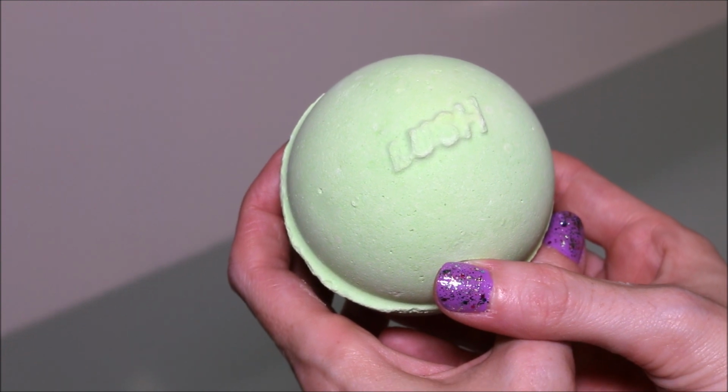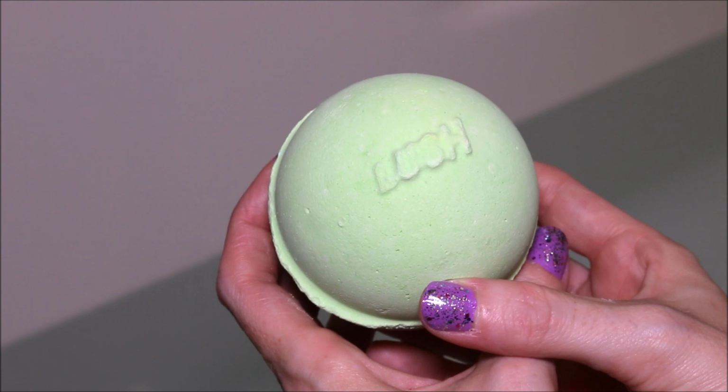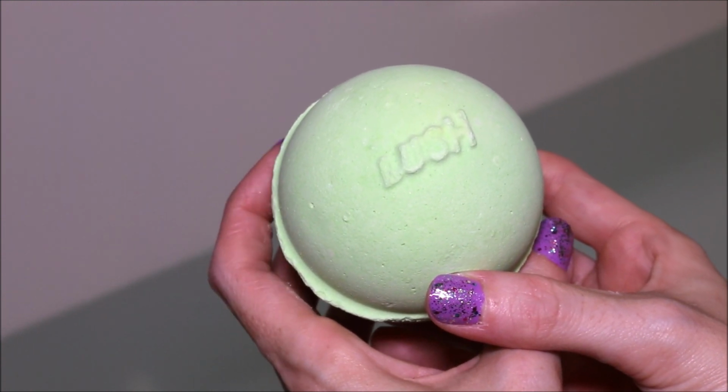I absolutely, guys, I cannot express how much I love the smell of this, so I'm hoping it is a really nice bath bomb once it hits the water. So let's stick it in and see what it looks like.